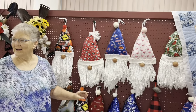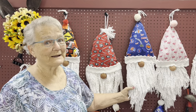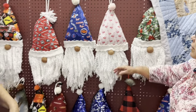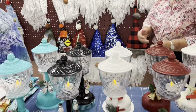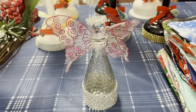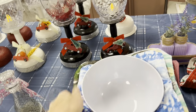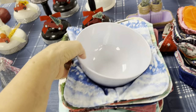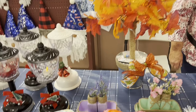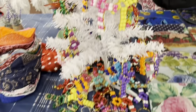Show me what's... These are our ugly little men that I call them, but they're really gnomes, but I call them the ugly little men. Those are cute. It's got lint all over it. Angel. Yep. Bowl cozies, those are cute. Mm-hmm. Good idea. Our keychain tree. Oh, how cute.